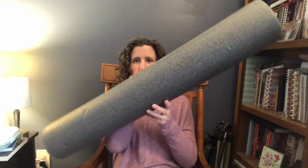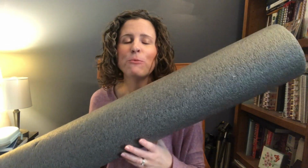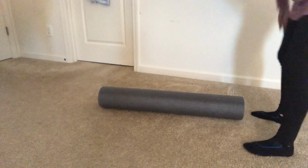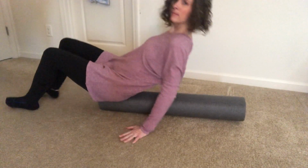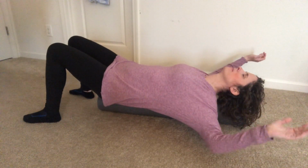Obviously, there are lots of things that you can do with foam rollers, but this one, you can see, is huge. I believe it is 30 inches. And I found that when I lay on this, like you see, it opens up my chest muscles and my shoulders and everything so nicely, and I get such an amazing stretch when I'm on this.